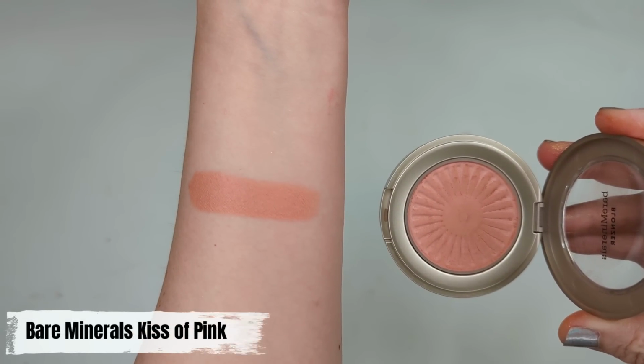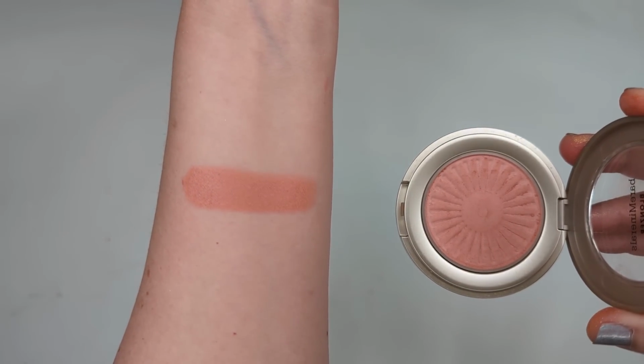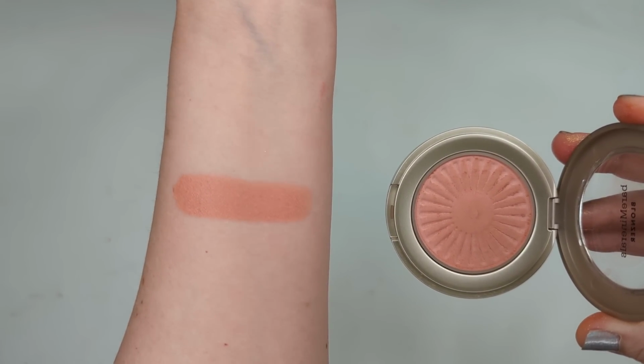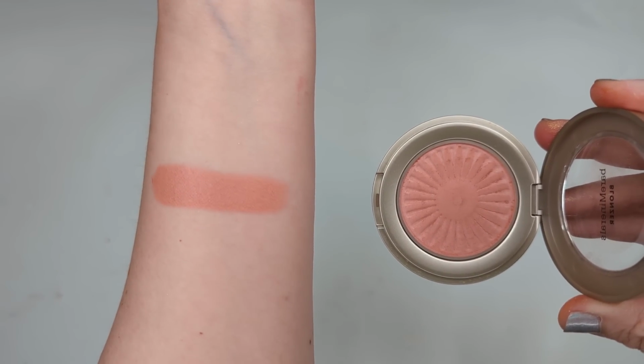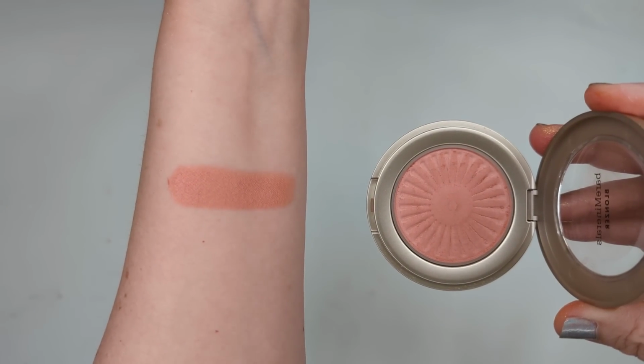Also, the Bare Minerals bronzer in Kiss of Pink is a beautiful color that's sort of that nudie pink with a little bit of bronze to it. This is also perfect in the summertime. I am so glad that they brought these back. And they do have deeper shades for deeper skin tones as well.